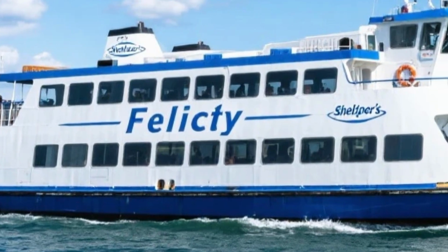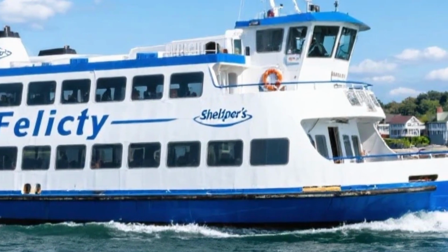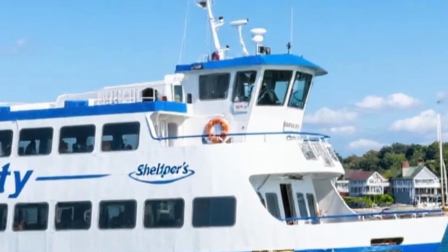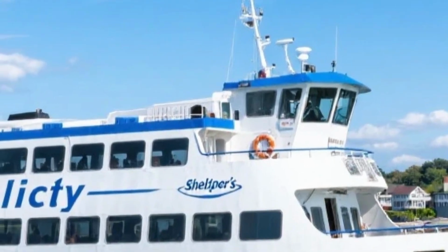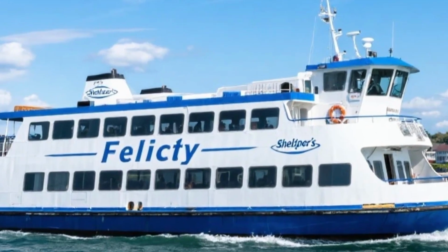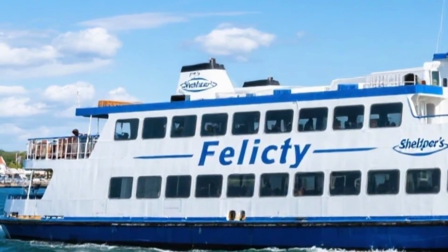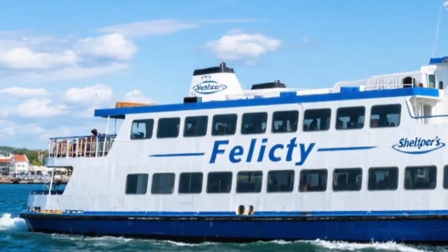Originally equipped with Detroit diesel engines, it got a major upgrade in 2017 with new Detroit Diesel Series 60 inline six-cylinder engines, each pumping out 850 horsepower. That's a lot of power for a ferry this size, ensuring it can handle the choppy waters of Lake Huron with ease. The Felicity also has both upper and lower decks, giving passengers options for where they want to sit, whether they're looking for a breezy open-air experience or a more sheltered ride.